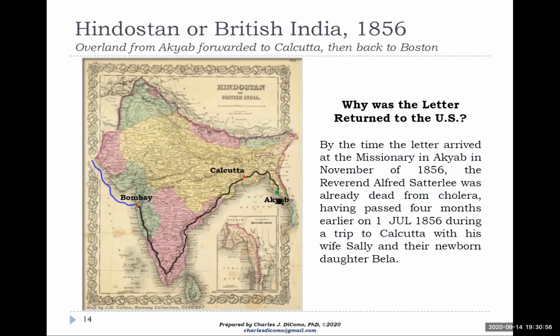So he had already left the mission here. He was at another mission in Calcutta with his wife, Sally, and their newborn daughter, Bella. If you recall, the letter was mailed in August. The family, being this far away, had no idea of what was happening halfway around the world to their wife and their son-in-law, or even that they had a newborn daughter, at least from the records.